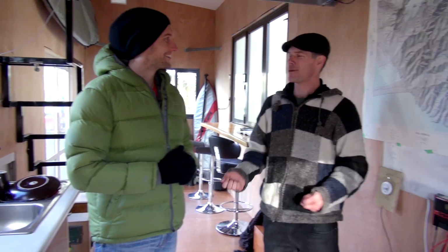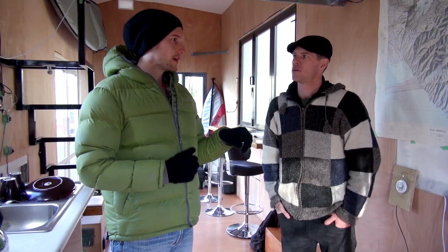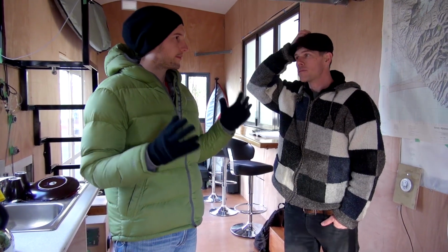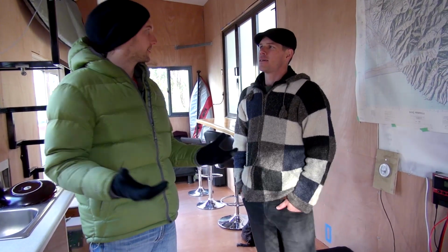Right. So if you can wire up speaker wire and know red and black, then it's not much more complex than that. And I think what you're doing is really clever as well, because you can do all the calculations you want, but in the end you're never really going to be sure how much energy you need until you're actually living in the space.